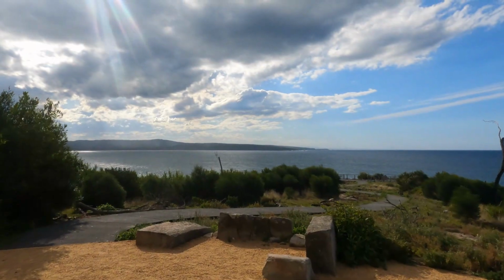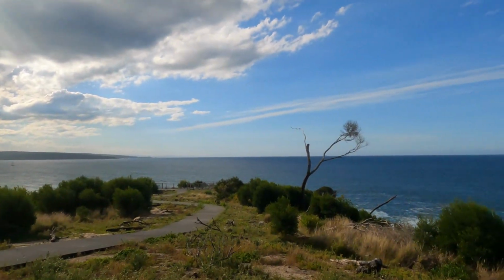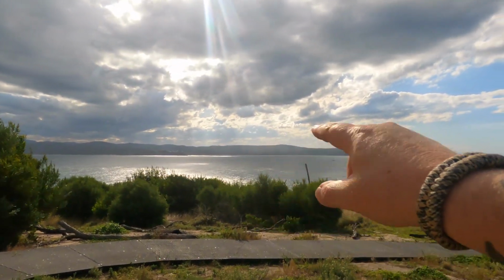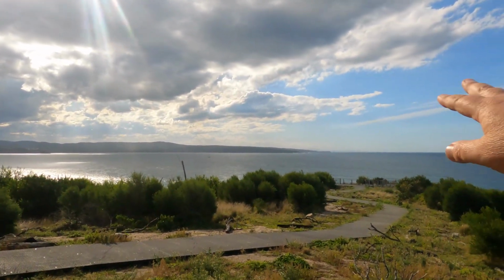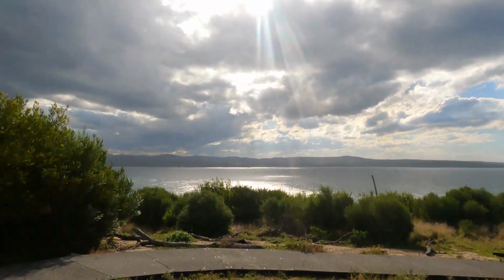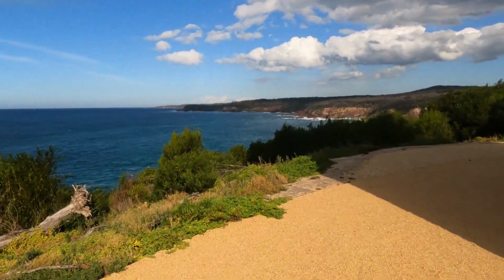Now, this is looking north again, township of Eden, Beach, South Eden, North Eden, all the way up there. I can't place where it is, Tathra. That's where we're staying, 2 hours yonder up that way. It's well worth the drive down here today. We explored a lot.